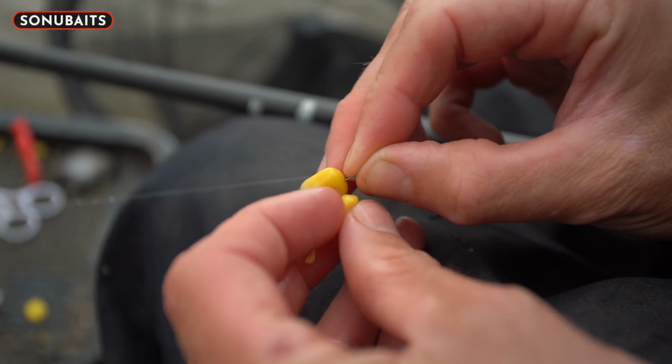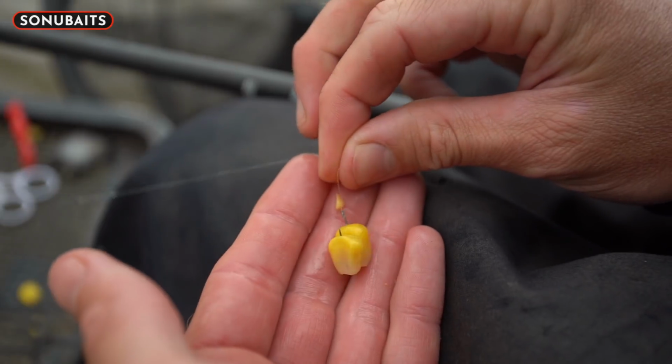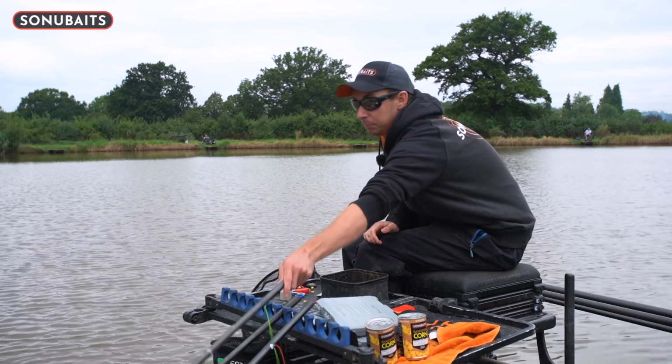Or I can also put 2 grains of corn, nice big hook for that, nice and strong, and if I do hook something big it's going to be nice and reliable. Next is my edge rig.